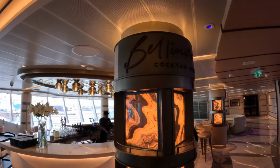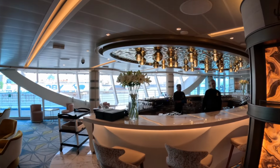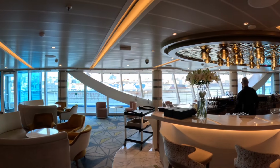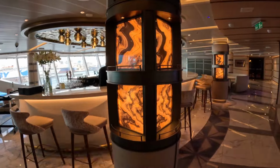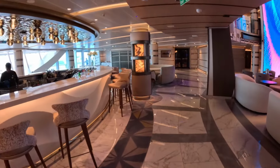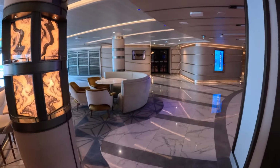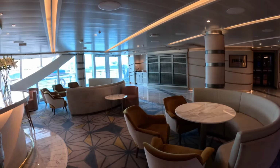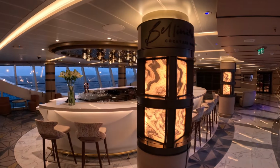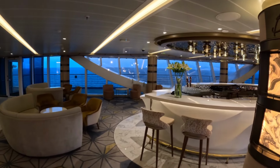Bellini's Cocktail Bar is the main bar serving the piazza area. It's got a signature cocktail menu which is inspired by the spirits in Italy, and the drinks here include staple drinks like Prosecco, other things with fresh ingredients, and limoncello. Again, this is somewhere that you can sit and relax. You can watch the ocean if you're sailing. You can listen to whatever's going on in the piazza area. It is a perfect location for you to just relax and enjoy.